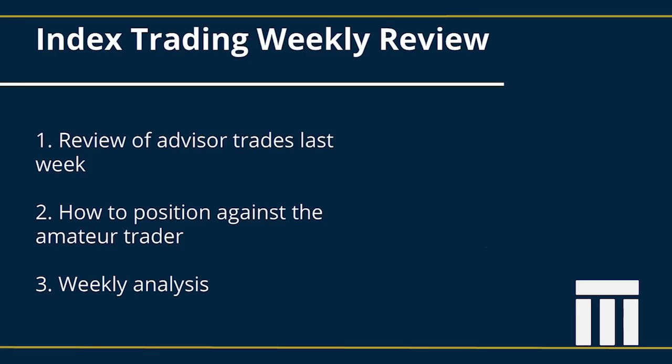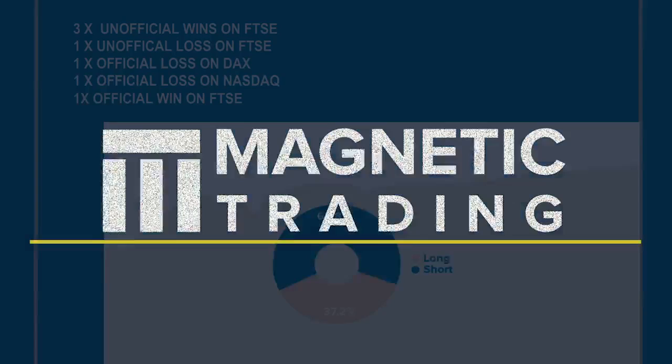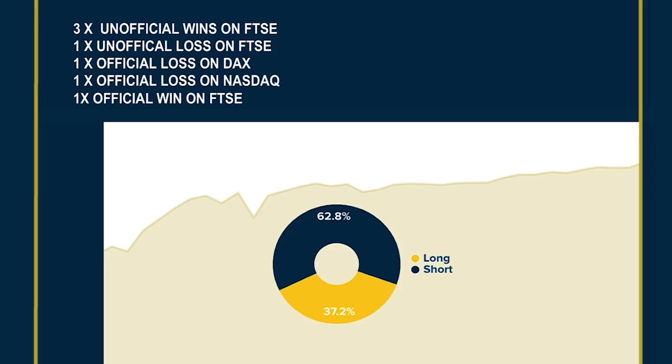So we're going to give you some training on that and give you a live example from last week of a trade that we gave to our clients using this formula. And finally, we're going to go over some weekly analysis. So where do we think the FTSE is heading next week, and how you can position yourself to win in the markets.